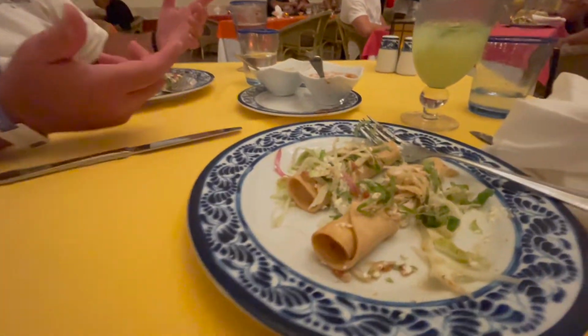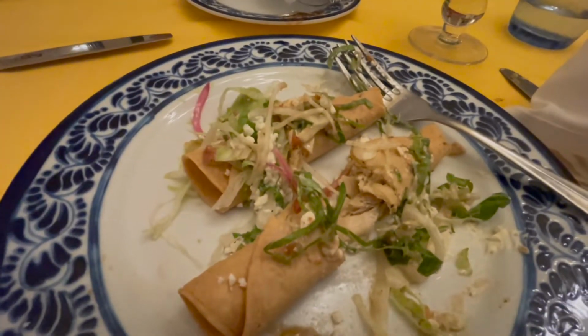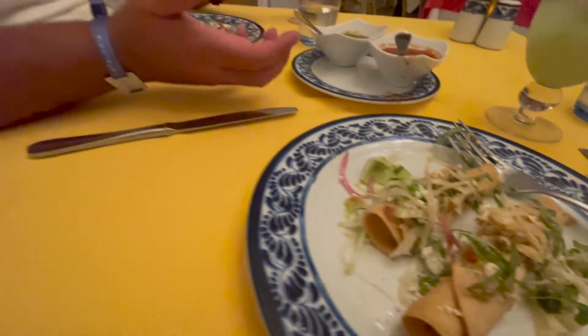Here at Adelita's, which is the Mexican restaurant here at the resort. We both started off with the three-roll chicken tacos, which we've both eaten one or so already, and we're both enjoying these actually.